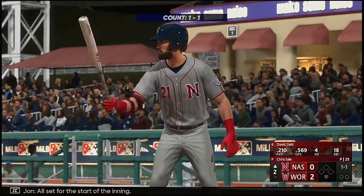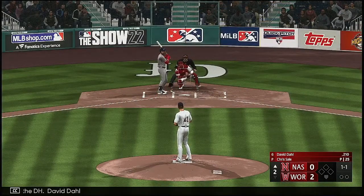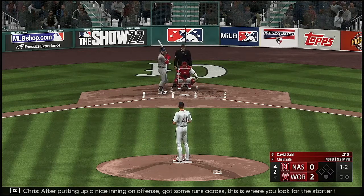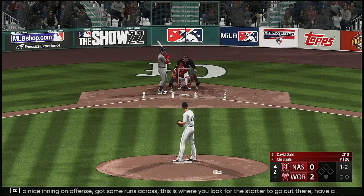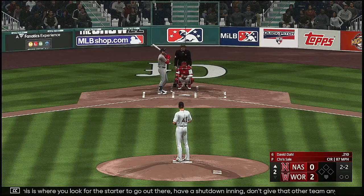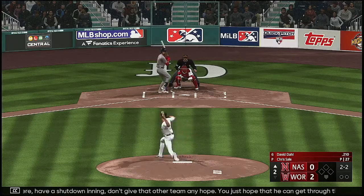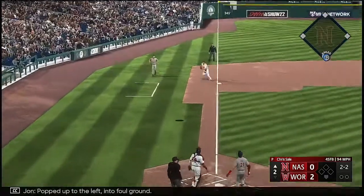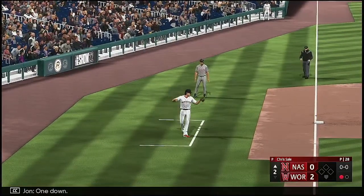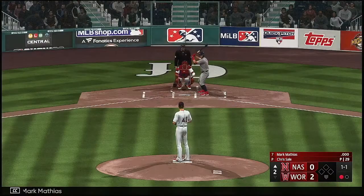All set for the start of the inning. Now it's the DH, David Dahl. Here's a 1-1. Well, after putting up a nice inning on offense, got some runs across, this is where you look for the starter to go out there, have a shutdown inning. Don't give that other team any hope. You just hope that he can get through this inning, get the bats back up there while they're hot. Popped up to the left, into foul ground. One down. So digging in, Mark Mathias. The second baseman.